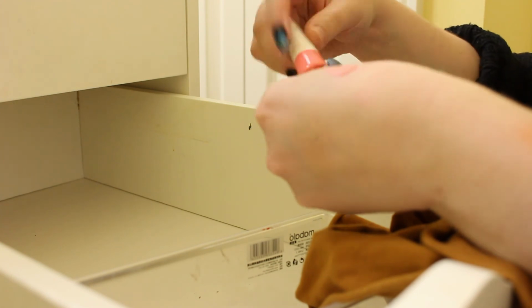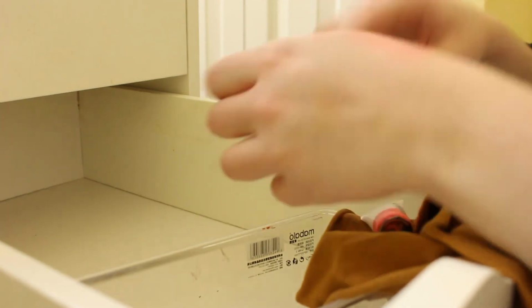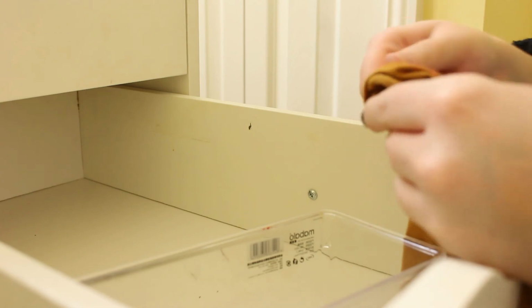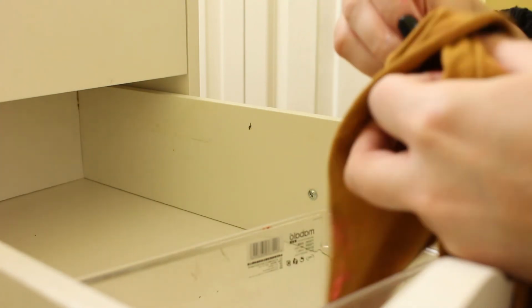It comes out so bright, but then it's quite discreet once it's blended in. Maybe this should go in the Project Pan as well, because I've not really played with it all that much, and I feel like it deserves another go. So let's quickly clean that. Except now my rag is dirty, that's really annoying.